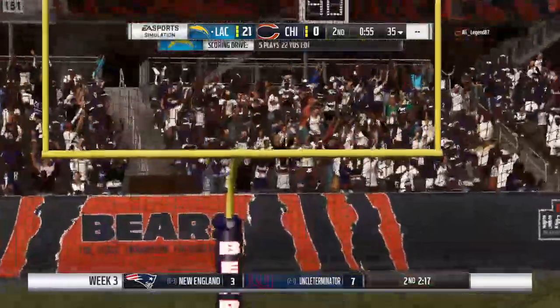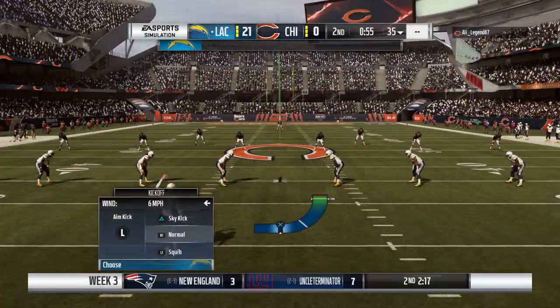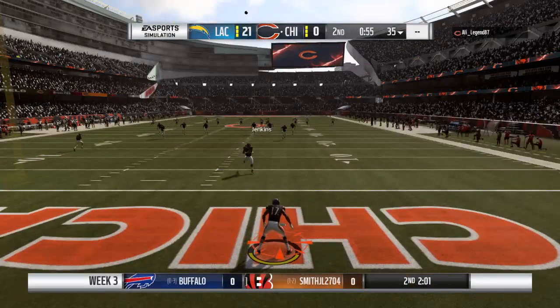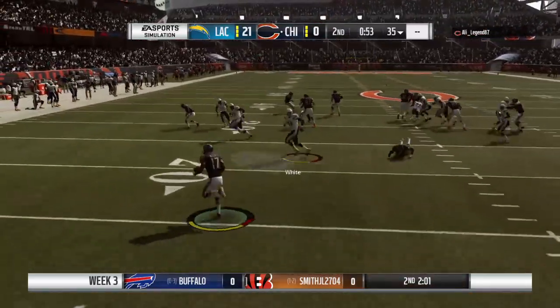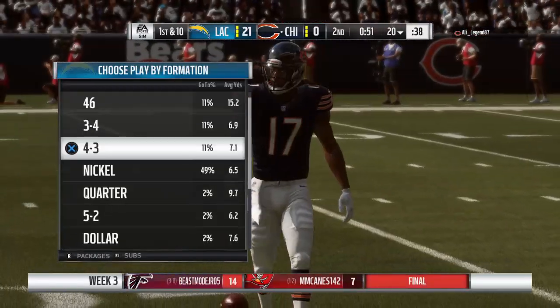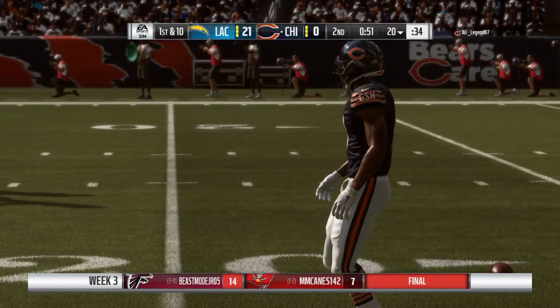Point after, right down the middle. And that makes the score 21-0. The kickoff unit is out on the field, and they will send this one away. That's fielded in the end zone. And the decision to bring it out will cost him about 5 yards as he'll get this only back to the 20. And now Chicago getting ready to go as they take the field.